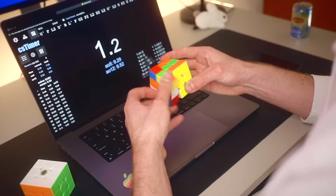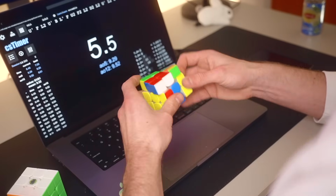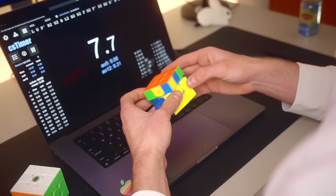It was kind of a hit or miss because if I was able to handle the speed of the cube, I got amazing times. And I feel like if I would have done more solves, I would really enjoy this cube.